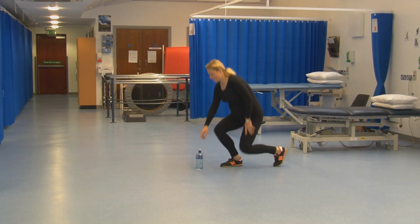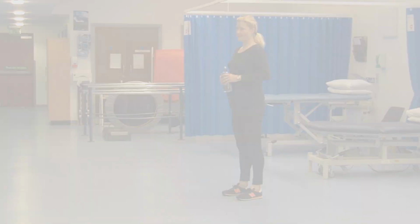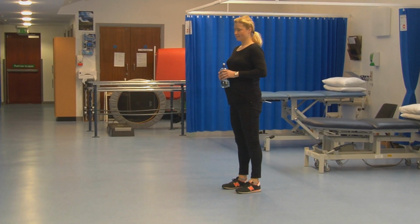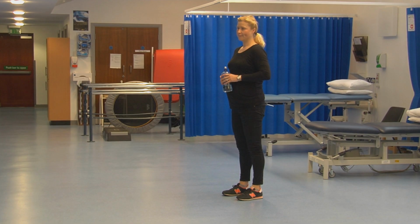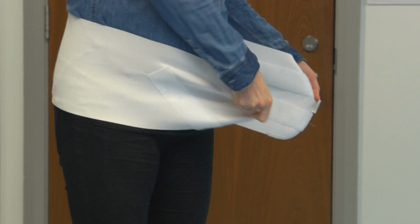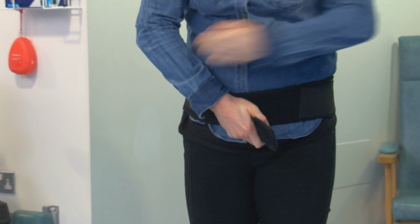Pregnant women can have difficulty lifting. It's very important to bend your knees rather than stooping. You should also engage your pelvic floor and deep tummy muscles whilst doing this, and breathe out as you lift. If you feel you need extra support for your tummy and spine, a variety of belts are available which can help.